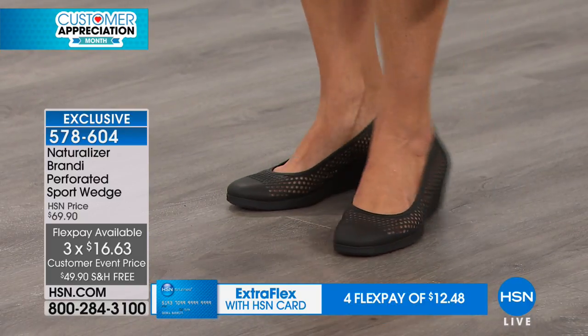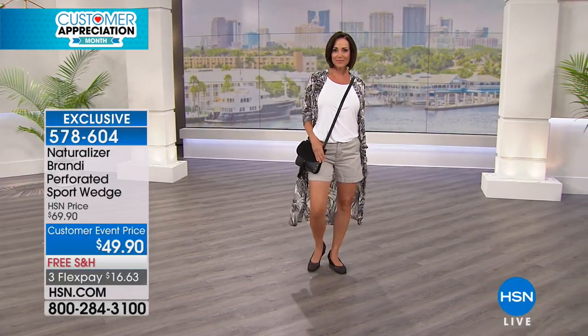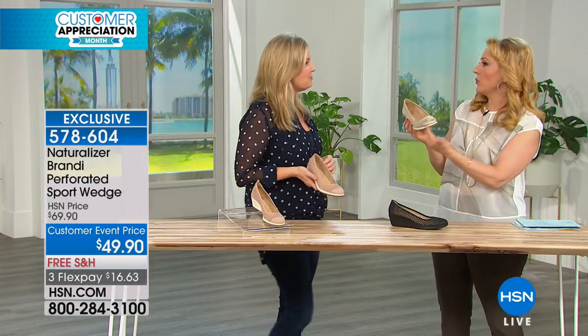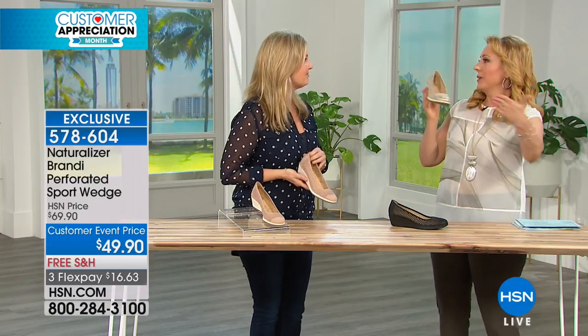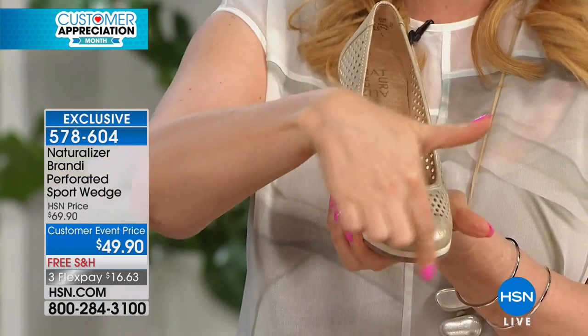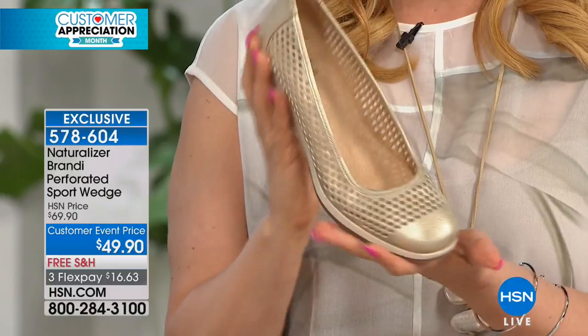I love it with shorts. Donna's wearing it with shorts, adorable. By the way, it's got a rounded toe, which I find makes your foot look a little petite. If you're a size 12, good point. My mother is like a 10 and a half, and she always liked the rounded toe because long pointy shoes maybe kind of exaggerate that. But it makes it very feminine, because I know Naturalizer is a very feminine brand, and you can see how pretty that is.